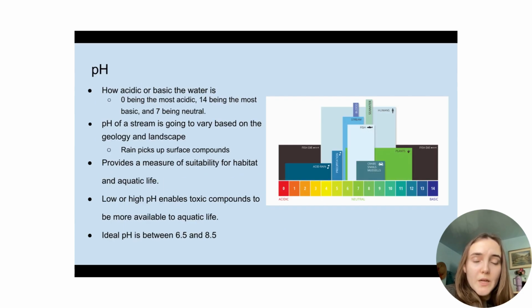The next parameter that we collect is pH. pH is how acidic or basic something is. 0 is the most acidic, 14 is the most basic, and 7 is neutral.